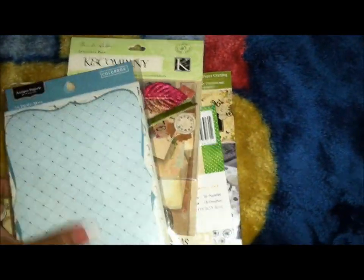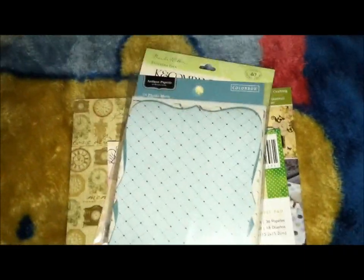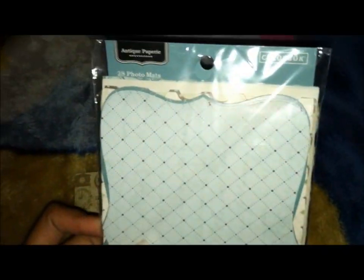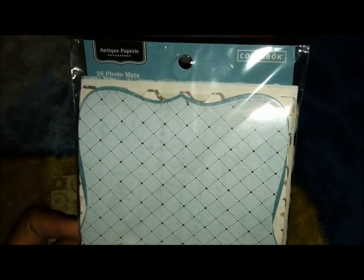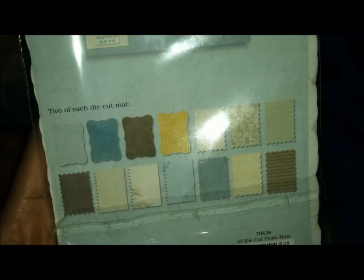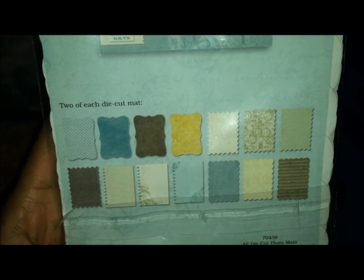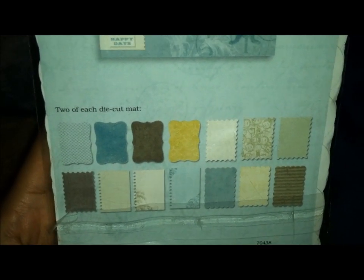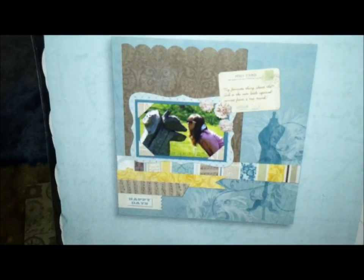Then I grabbed this, passed by this twice, and blue is my favorite color. And I figured 97 cents, you can't pass it up. It has 28 photo mats by Antique Paperie. And these are what the papers look like. So pretty. And you get two of each. I'm loving them. And that's what it looks like as a demo layout.